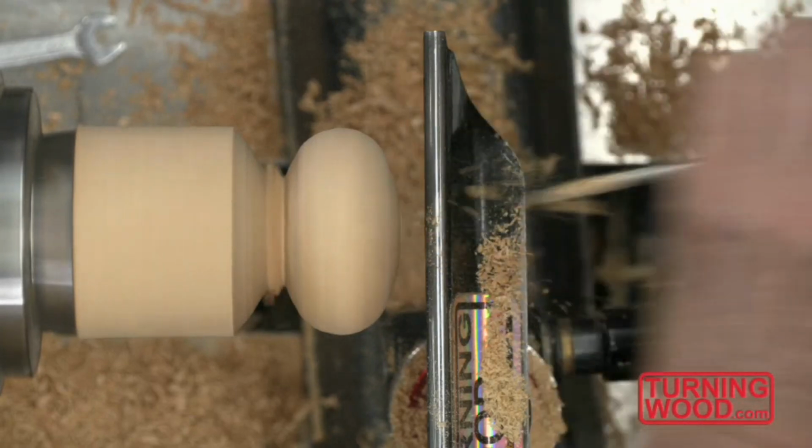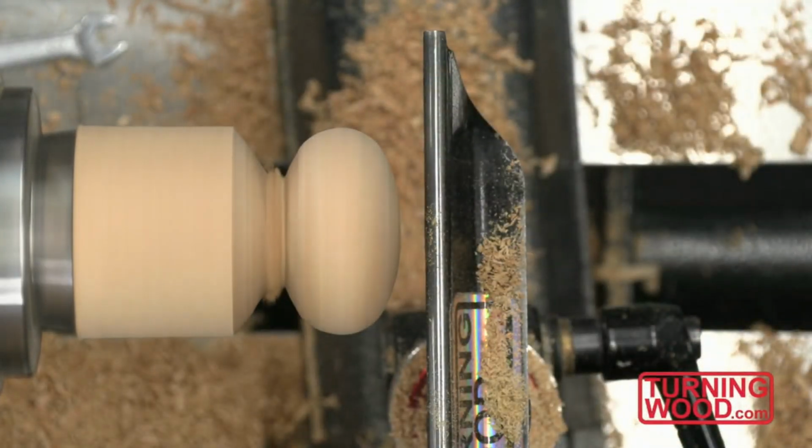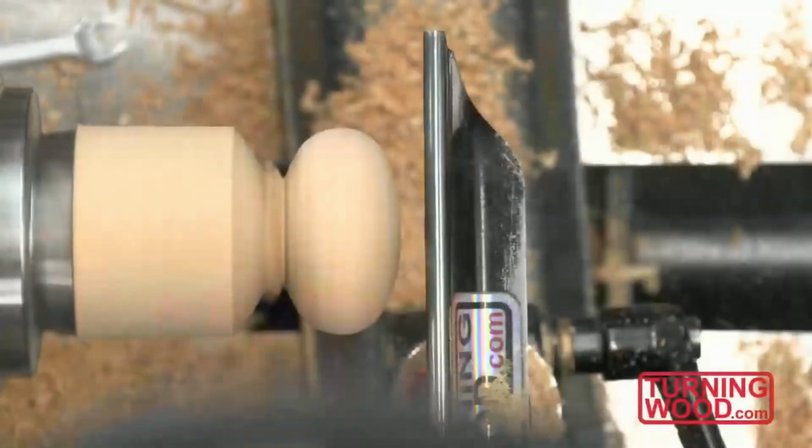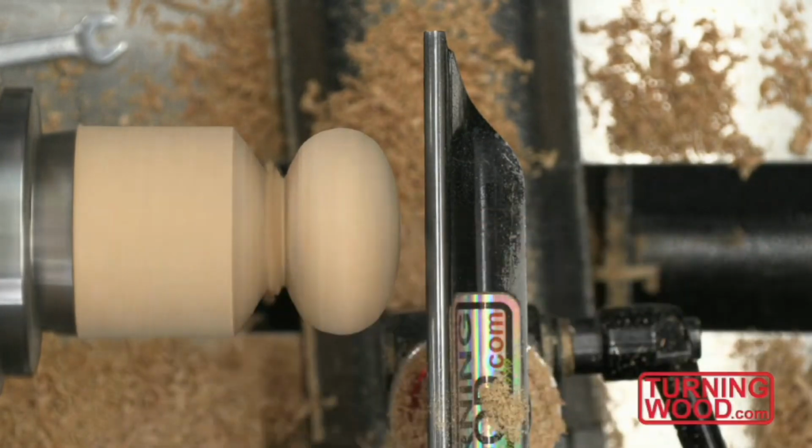How much time do I have? I need a musician to tell me what that note is.